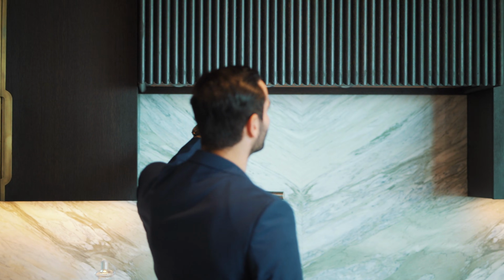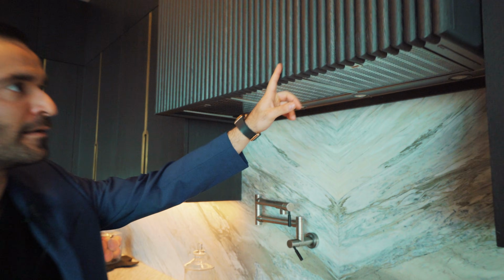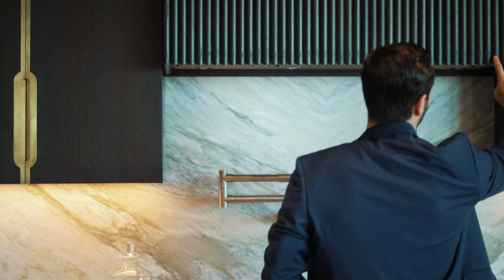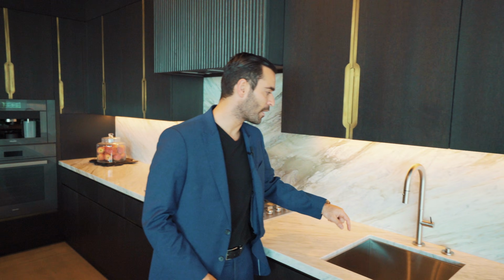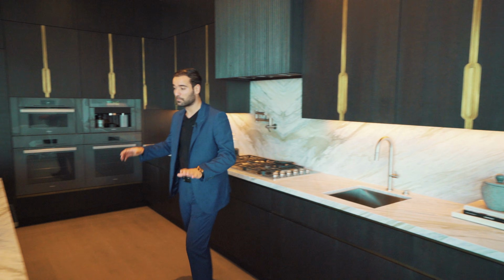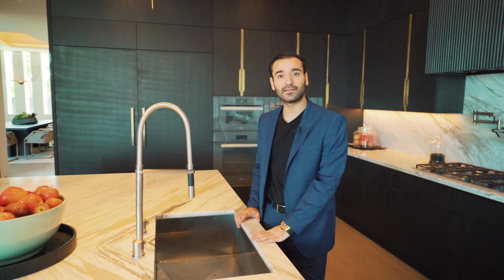And the other detail to mention is they really cladded the vent here, so they weren't really focused to show the vent. Instead, they wanted to give a little bit of a character with this wood finish here. Adds a little bit different texture to everything. We have a small size, kind of a secondary utility sink here, because the main sink is on this island.